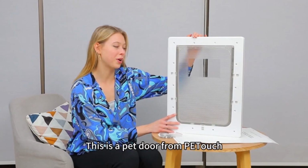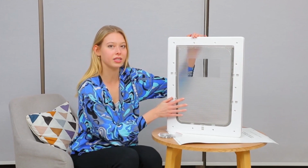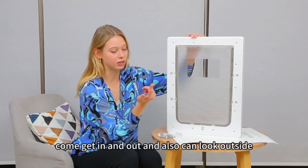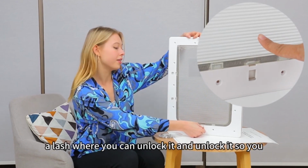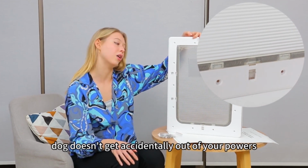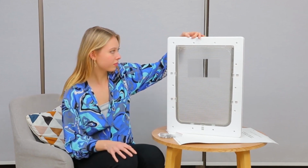This is a pet door from PetTouch, and for example, it's transparent, so your dog easily understands that it's a door and you can get in and out and also look outside. There is actually a latch where you can lock it and unlock it so your dog doesn't accidentally get out of your house. And you can also lock it here.